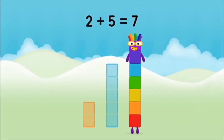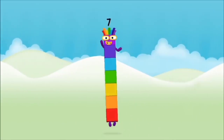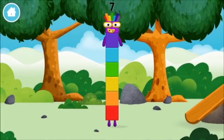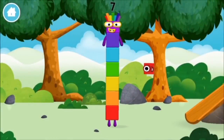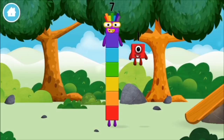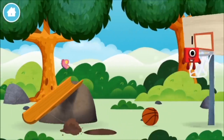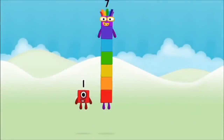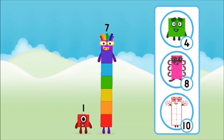5 plus 5 equals 7! Amazing! You made number block 7! You made a new number block. You found a number block. What number block will you make when you add these two number blocks together?